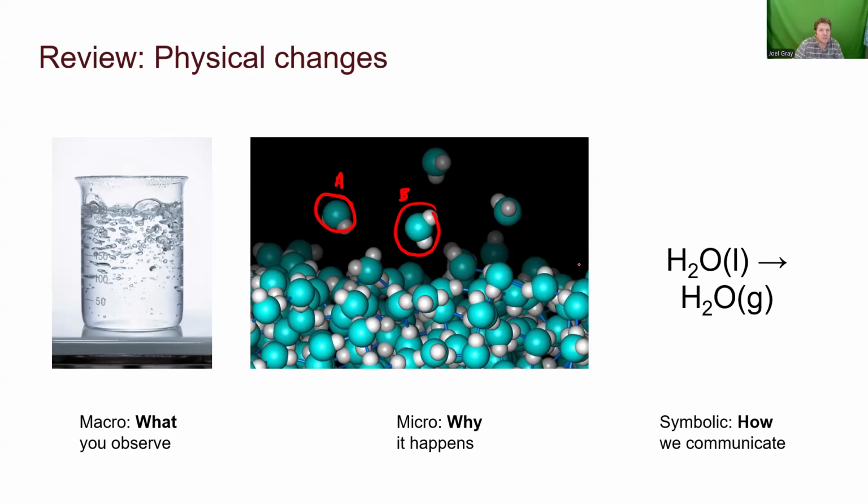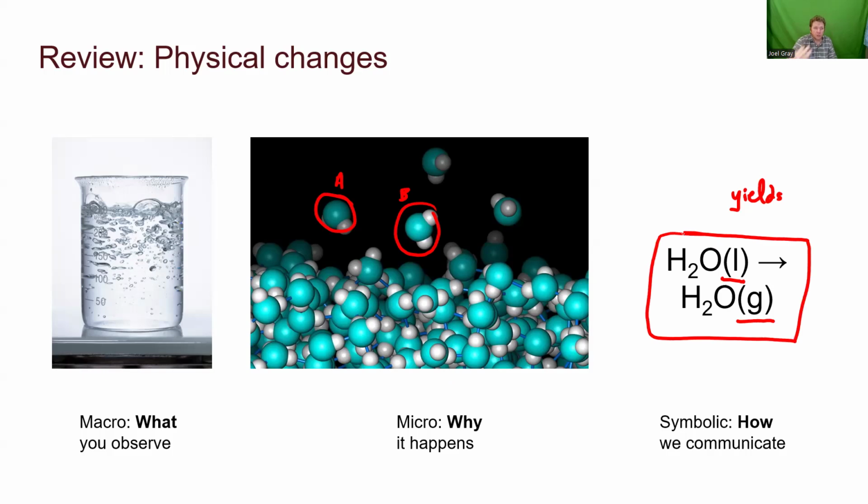Now, last but not least is our symbolic. That L and G, and then this arrow right here is another way of describing that, and chemists describe it as yields. Another way to describe it is to say it produces. This is effectively saying this chemical reaction, or this step, takes place. So what this is telling us is that we have liquid water yielding gaseous water, so liquid water going to a water vapor.